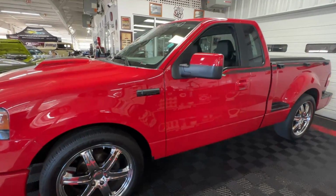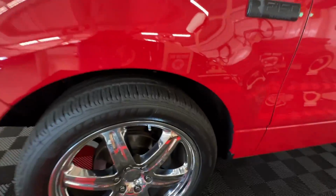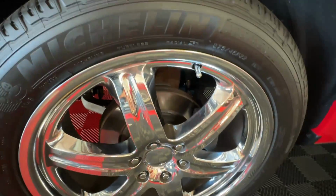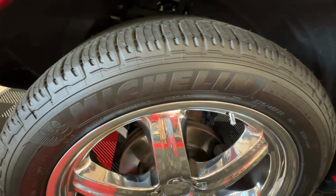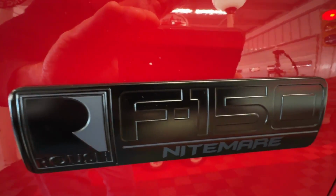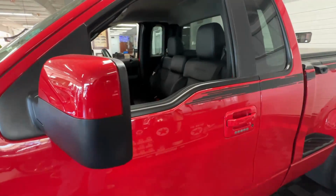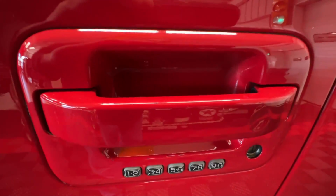Looking down the side, you can see some more of these specialty Roush add-ons. Got these really nice 22-inch chrome aluminum alloy wheels from Roush, wrapped in some newer Michelin tires. And those tires are from 2022, tons of life left on them. This cool blacked out Roush F-150 Nitemare badging. You'll see on the sides dual body colored side mirrors, and those are fold-ins, and the touchpad security system.